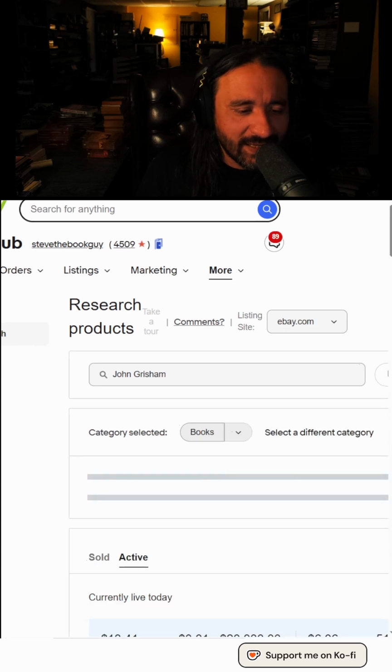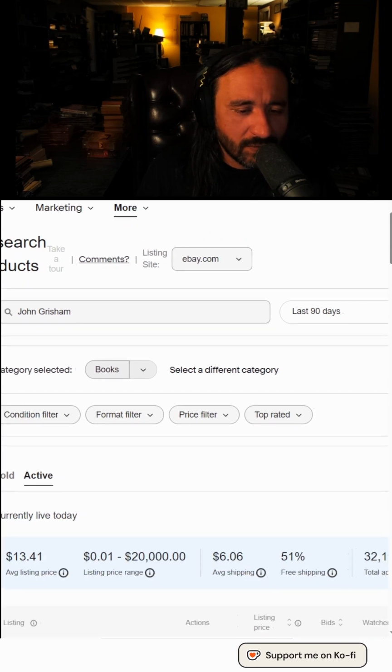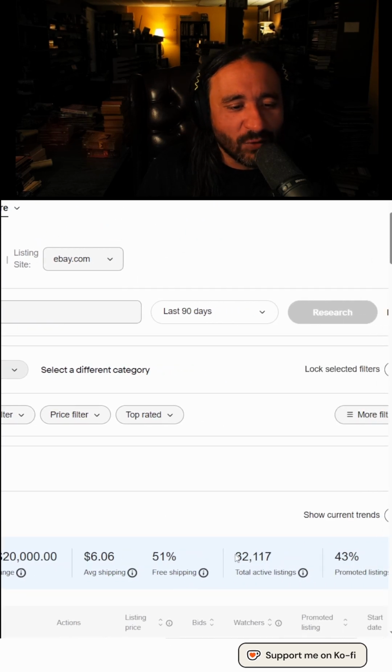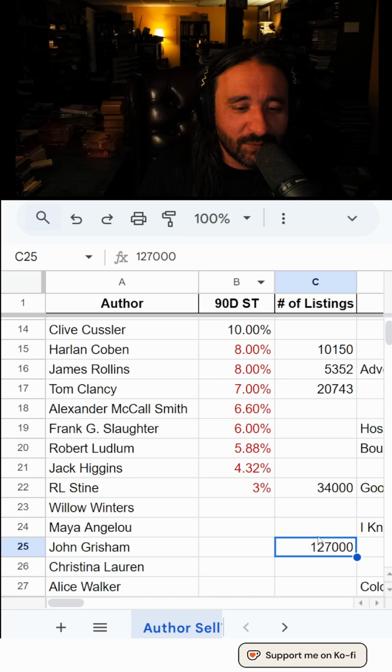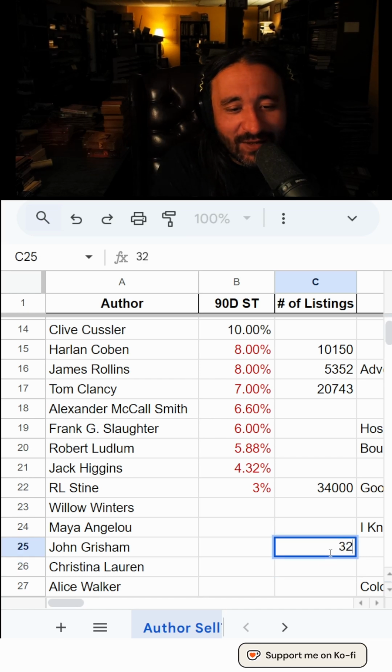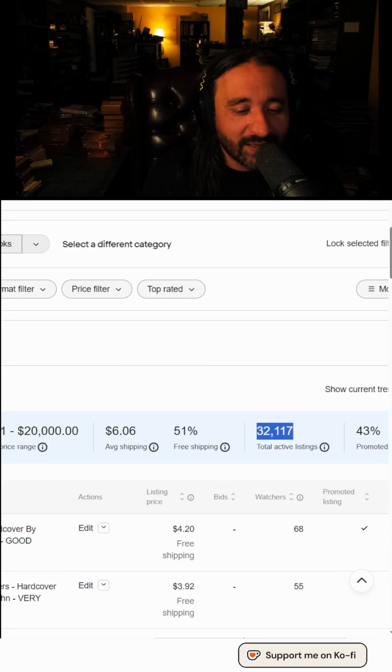But if that's what the data is telling us, okay, so we're under active. Okay, that seems more realistic. I don't know what I was looking at. I don't know if the server kicked back something wrong. That would be saying that there's more John Grisham listings than all of the R.L. Stine books, and I didn't believe that. That can't be right, and it wasn't. So I'm glad we double checked.